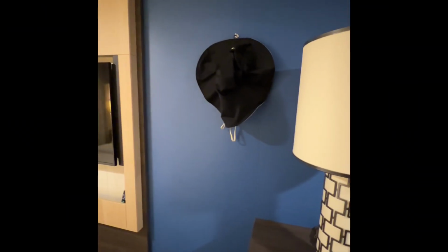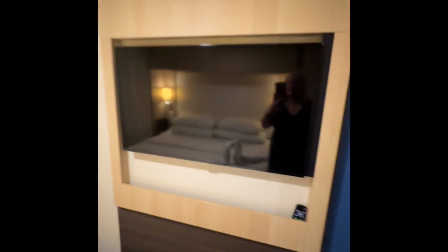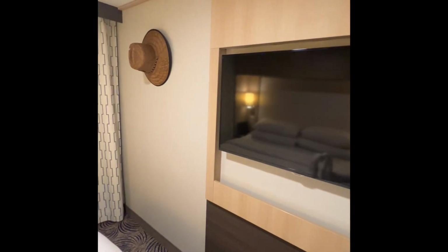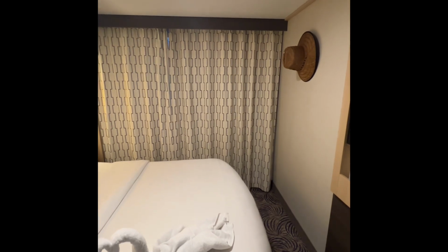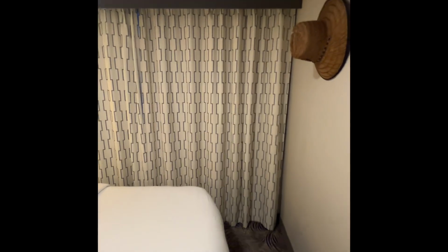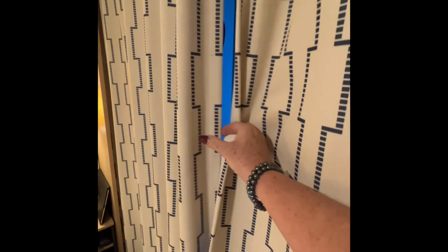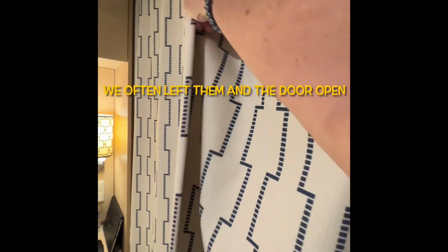Our hooks on the wall for our hats. There's another hat over there. Decent sized TV. The curtains are really good to block out the light. I know lots of people want to have a blacked out room, and when you have a balcony, they say that quite often you get light that comes through. But if you can see, it is still daylight outside, but nearly dark. You can bring clips and clip it here all the way up if you want it to be completely black. We haven't had a problem with it. We just close it over.